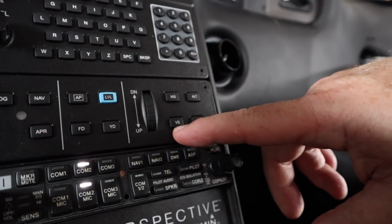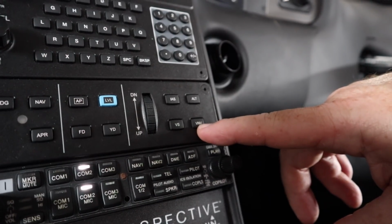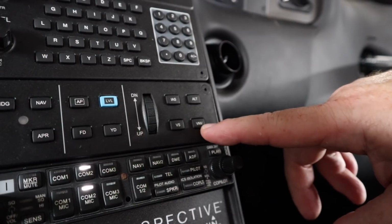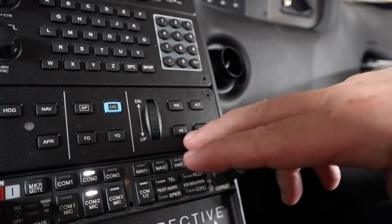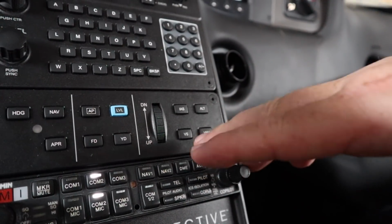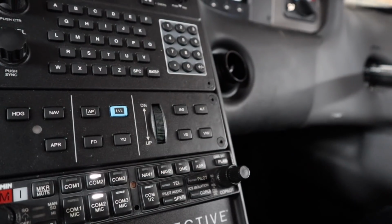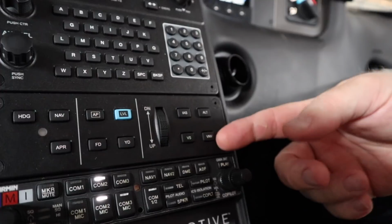We have vertical speed for descent, or alternatively we have VNAV for descent. Either of these two will work. The VNAV is an automated thing, the vertical speed is a manual thing. That is to say, you would use vertical speed if you wanted to descend straight away. If you're using VNAV, it will level until you get to the top of descent, then it'll start its descent.